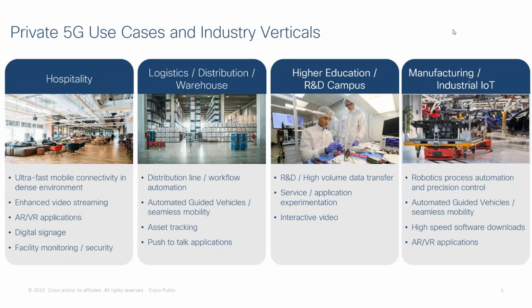So what are we seeing in hospitality? We have more and more applications which are asking for throughput. As we know, 80% of the traffic on the internet right now is video. More and more users are doing 2K, 4K, and 8K streaming as the session right now. And as AR and VR applications come in, the bandwidth utilization is becoming more and more.